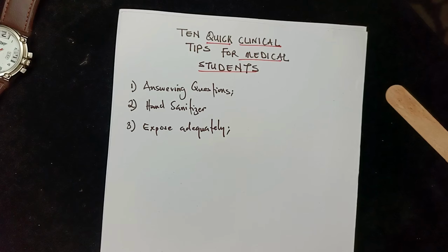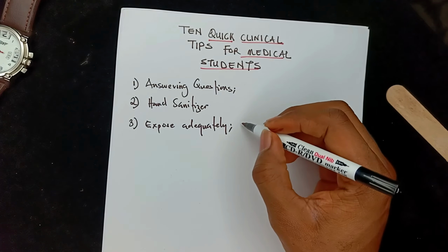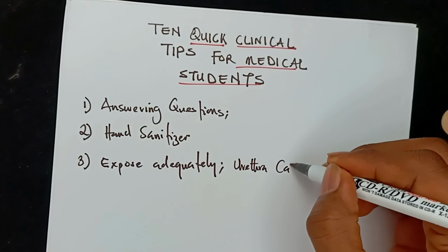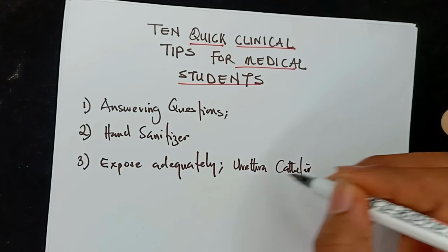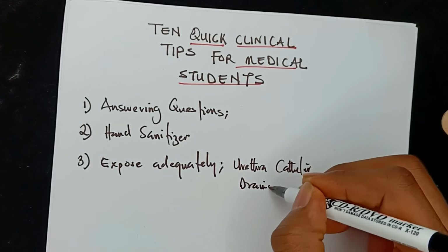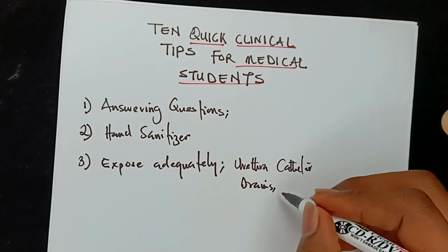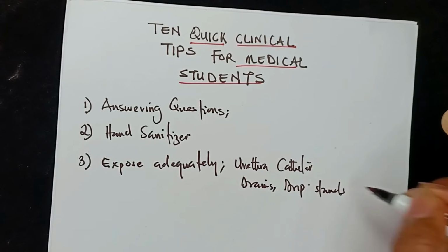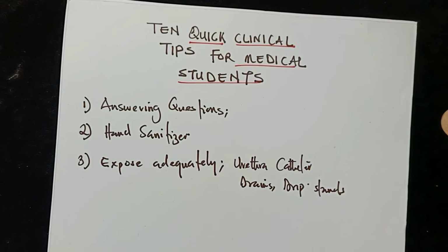There might be a urethral catheter in situ. There might be an IV fluid, there might be a drip stand with an IV fluid. So check out for urethral catheters or catheters generally. Check out for drains. Check out for drip stands. And then, look under the bed. What does the patient have under the bed? Look at the bedside of the patient. Look at the cupboard of the patient. What do they have?